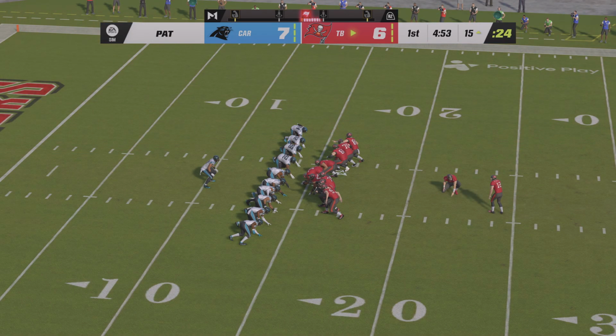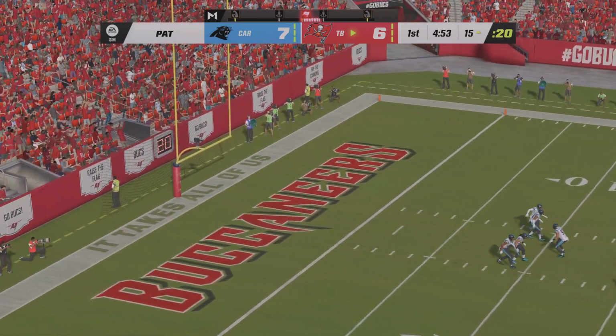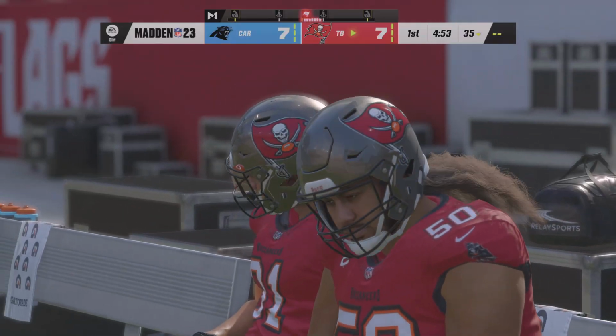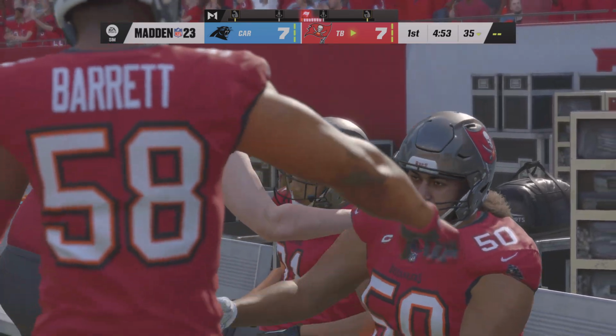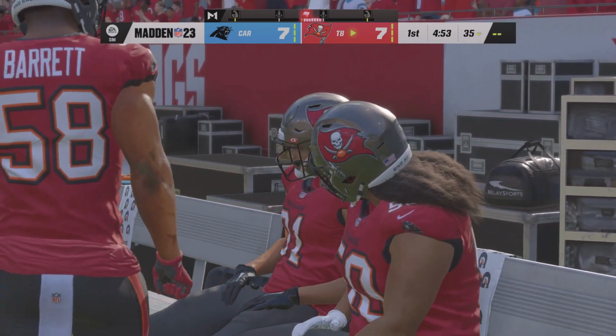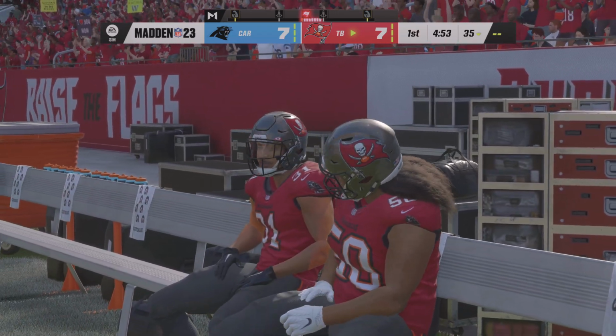Chase McLaughlin on for the extra point. It's good, and we're all tied at 7 apiece. Well, we talk a lot about explosive plays on offense. How about an explosive play on special teams? Certainly one there on the kick return for a touchdown.